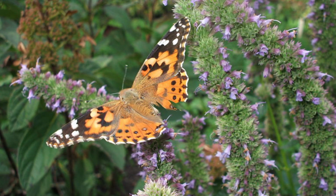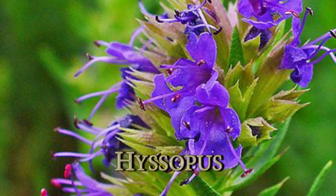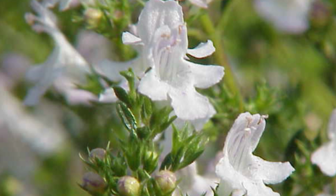Next plant is hyssop. Hyssop was used in earlier times for coughs. In addition to that, it was also used for gallbladder problems, for kidney problems, and especially for high blood pressure. Next plant is savory. Savory is used in the kitchen for people who are on saltless diets. It gives a good flavor. It was also used for infections and to increase the appetite.